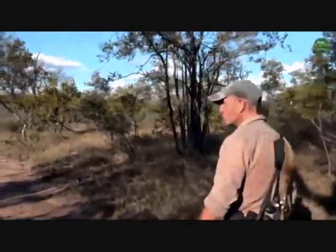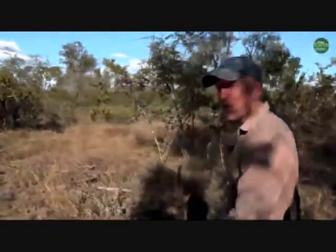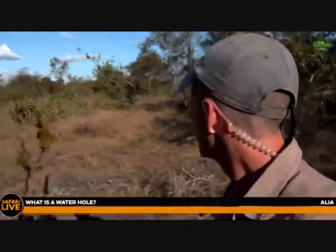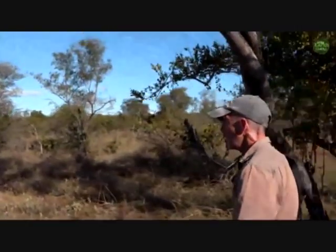Elia, a water hole is like a well. It's a place where animals can come and drink. It's like a big puddle in the ground where there's water for the animals to come and have a drink. And on a hot day like this, 82 degrees, well, at least Fahrenheit, they will come and have a drink.